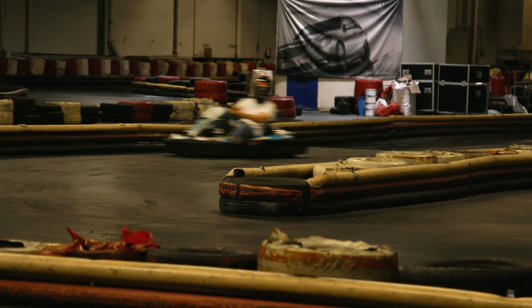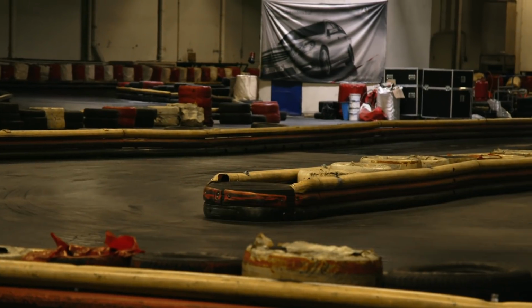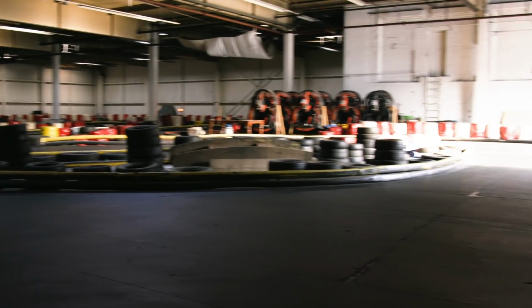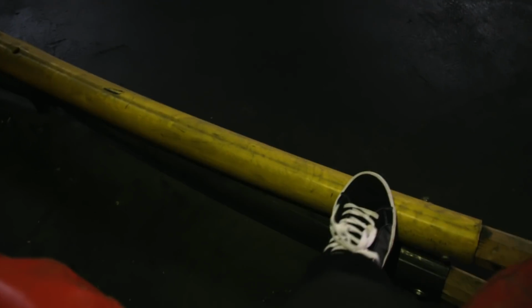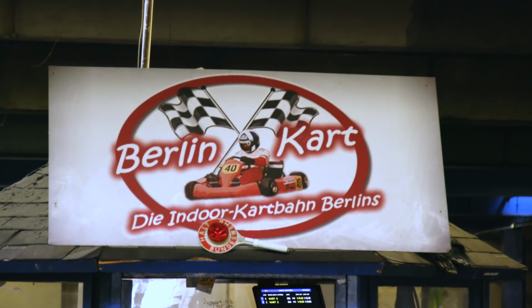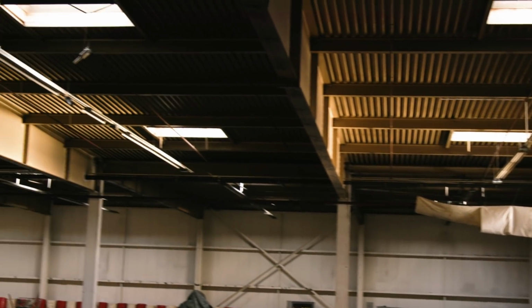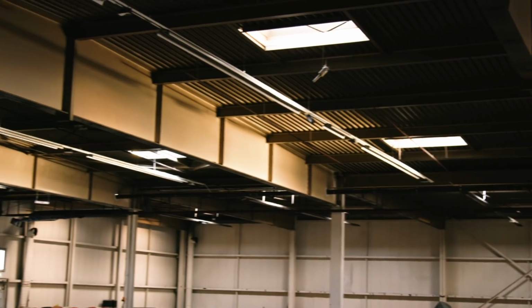Speaking of the barriers, they have typical tyres bolted into the ground, but only on the corners on the inside. On the outside, it's just plastic tubes which aren't even fixed into place. I can even put my foot onto the tube to show you how loose it really was. It really seems to me that the guys who run this place don't care, that the whole place hasn't been cleaned in months, there is no air conditioning inside, so all the fumes from the go-karts aren't being ventilated.